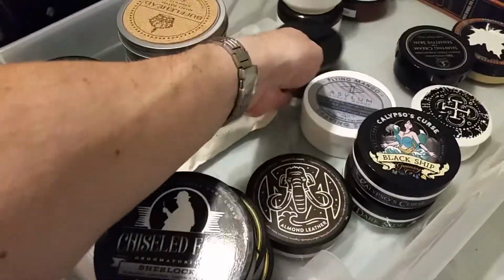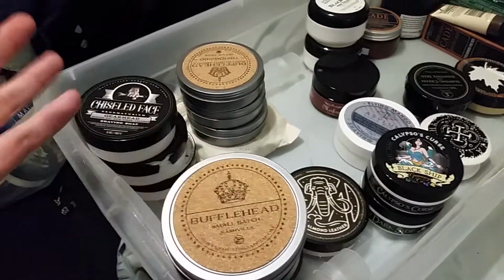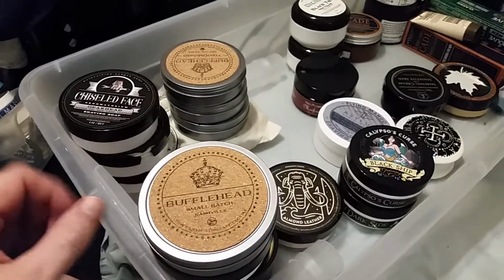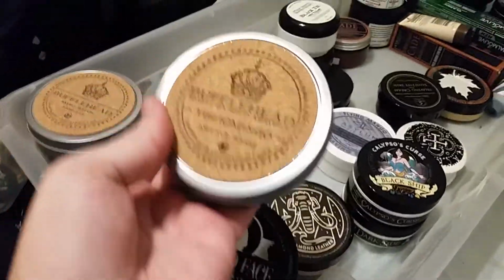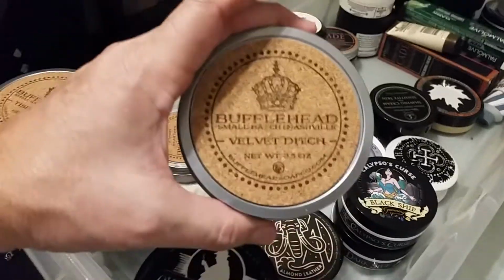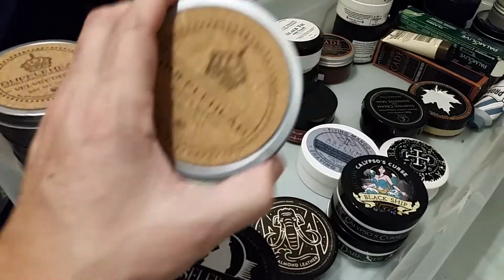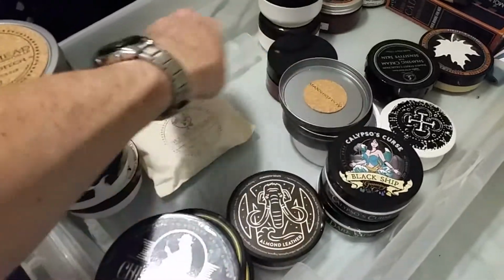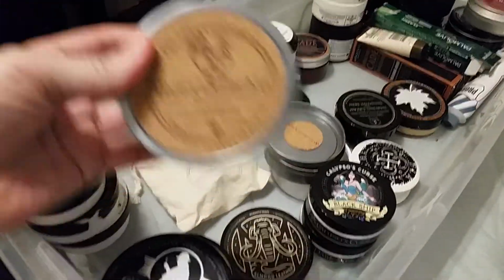Now look, we got some interesting stuff here. Some Bufflehead, pretty rare. I got some of these because of the generosity of some online friends, but also I bought a big old tub of something. And let's see, this is Petite Fleur. It's probably too small for you to read. And then we've got a tub of Tishomingo, some Velvet Ditch, some Mannish Boy, and then what is in the cool bag? Ah, Up Dog. Pretty cool.